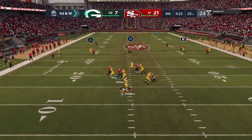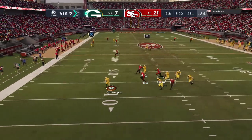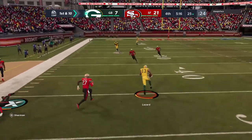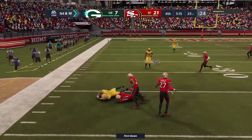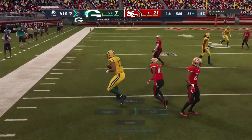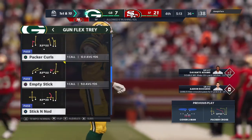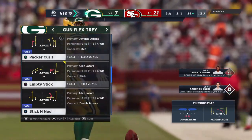Now after the fumble recovery, it's Rodgers. Forced out to his left. He's got the hook up to Lazard. And they'll get this well past midfield before being stopped just before the 35. 39 yards the distance covered on the catch and run.